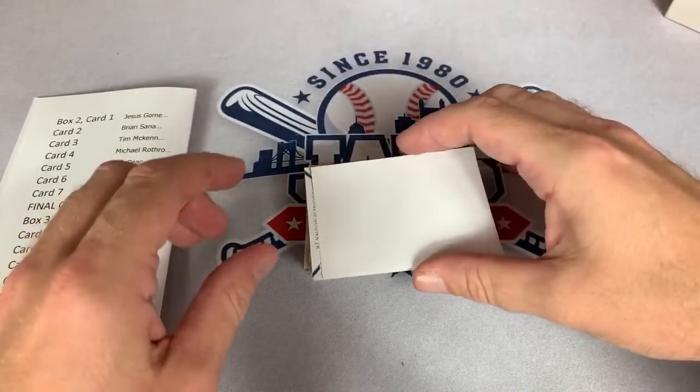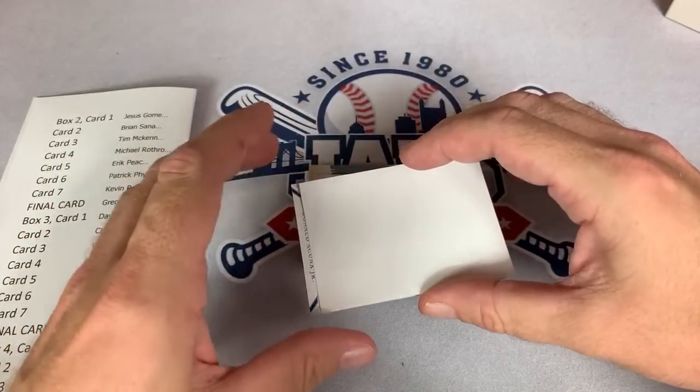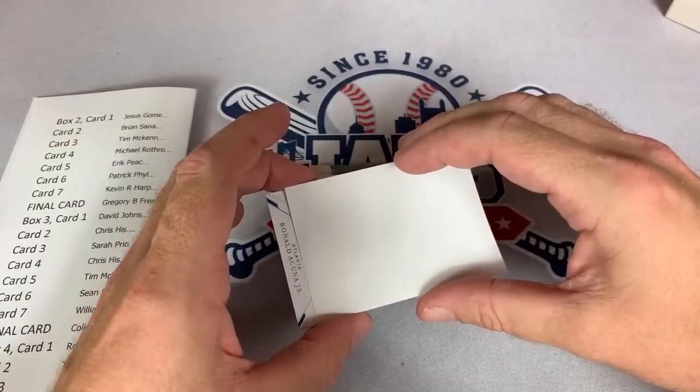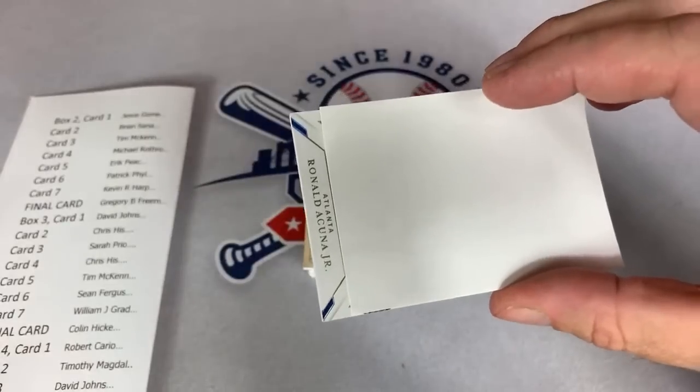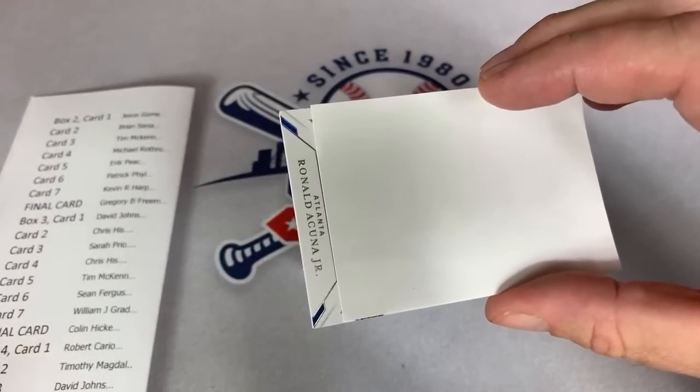All right, next card. This is for, where are we at? Card number 4, Michael R. You've got an Acuna Jr. now. That's going to be a nice one. The only question now is, is it going to be autographed as well?